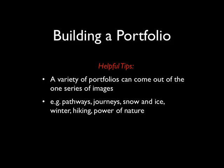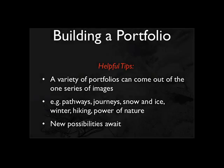So remembering my point that out of that one series of images, a number of mini portfolios can occur. And you'll find by separating your images into different mini groups that themes or ideas will come out. Pathways, journeys, hiking, nature, etc. I always have a lot of fun with this approach.